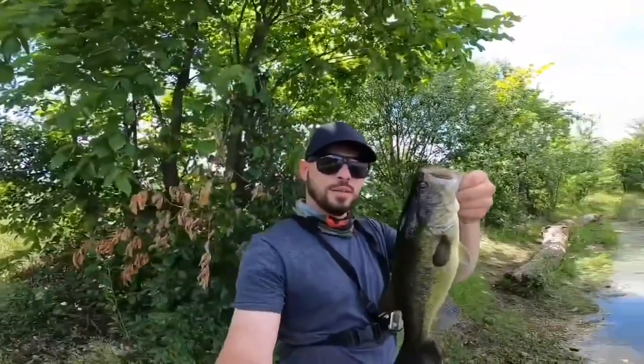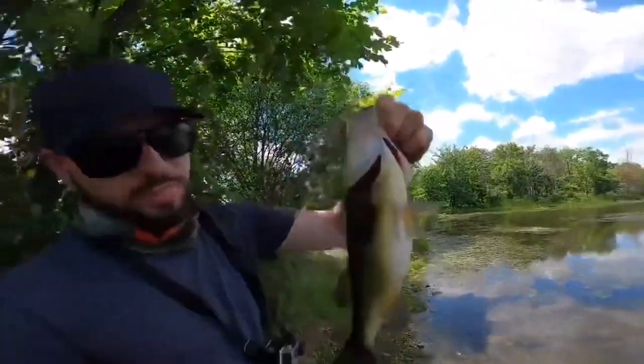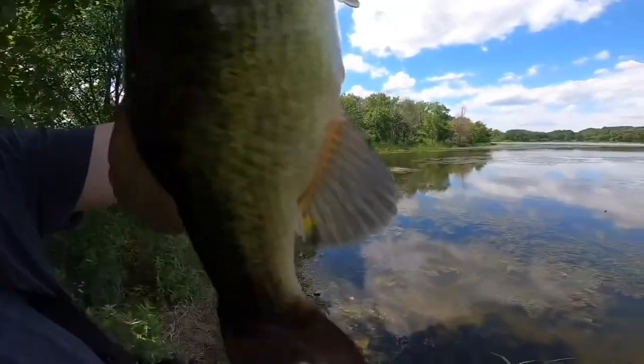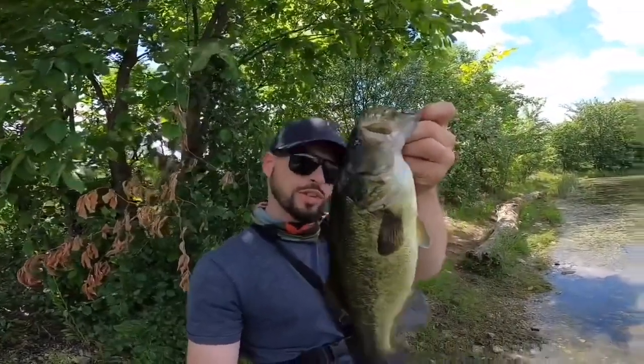Got him on that black and blue frog. There we are. Another Bussy Woods largemouth bass. Beautiful largemouth bass. I don't know if you can see that little black and yellow coloration right there on his fin. It's quite common. Beautiful fish.